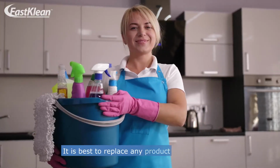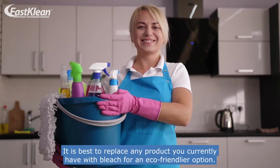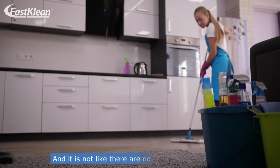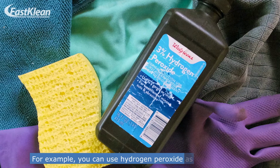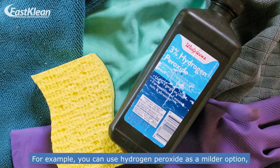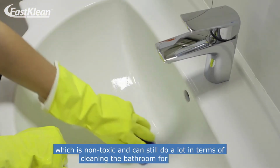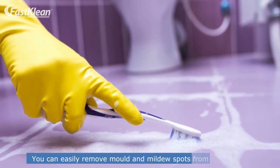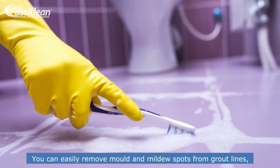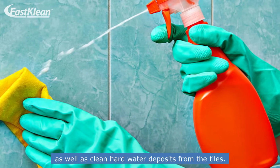It is best to replace any product you currently have with bleach for an eco-friendlier option. And it is not like there are no options in that regard. For example, you can use hydrogen peroxide as a milder option, which is non-toxic, and can still do a lot in terms of cleaning the bathroom, for instance. You can easily remove mold and mildew spots from grout lines, as well as clean hard water deposits from the tiles.